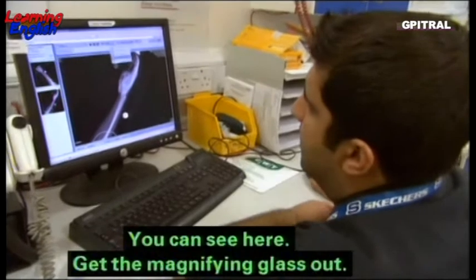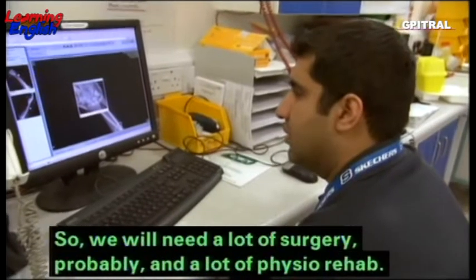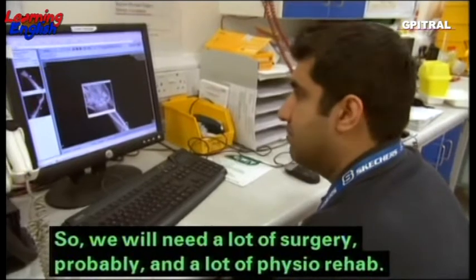You can see here, we've got the magnifying glass out. You see bits of glass and bits of foreign bodies lying around all around here. It's quite a significant injury, so we'll need quite a lot of surgery probably, and a lot of physio and rehab.